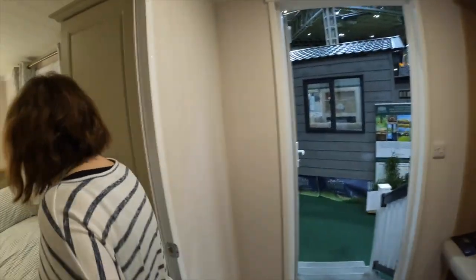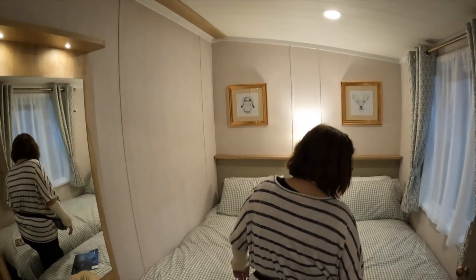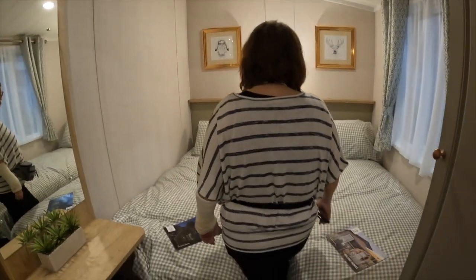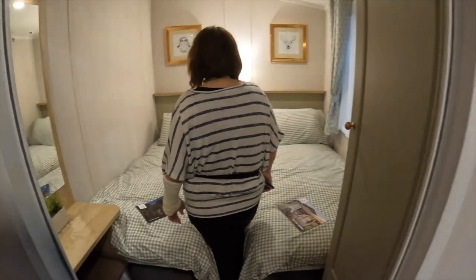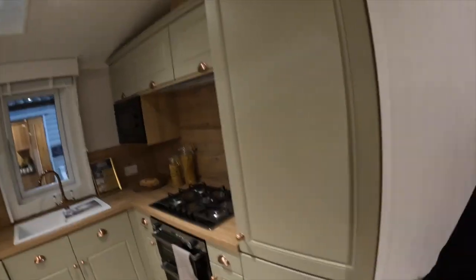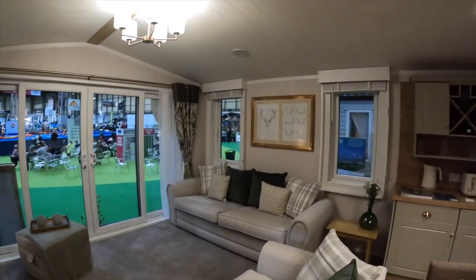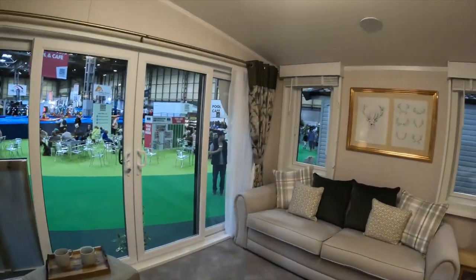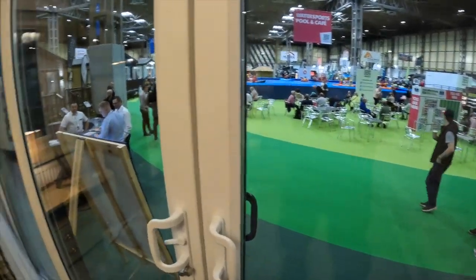I really like it because it's got a rabbit picture on the wall. Obviously that would put her bed in it. Yeah, that might be a bit small for a second bedroom. And then the open plan kitchen, lounge, diner, etc. With patio doors out.